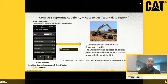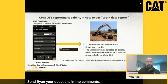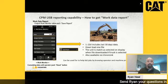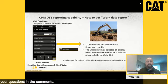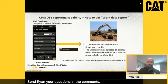And what can happen is the operator or supervisor can put a USB into the side of the display, and you can pull this information off for the day, and it puts it into a .csv file, which basically you can put into an Excel spreadsheet, and it will give you a lot of information. And tons per hour, tons per gallon, efficiencies, your total payload for the day in tons. If you put a density in there, you get volumes, total trucks loaded, all these great features and benefits that you can use at the end of the day.